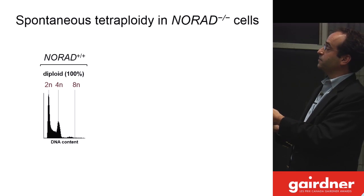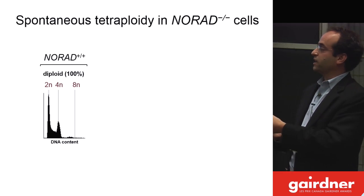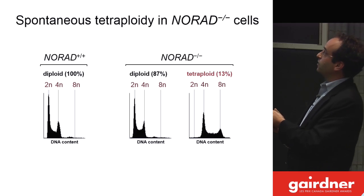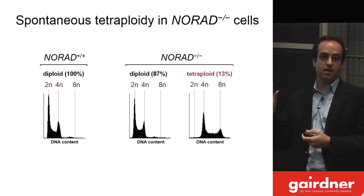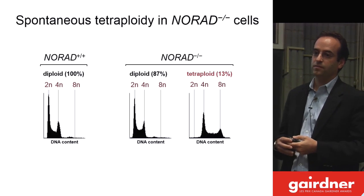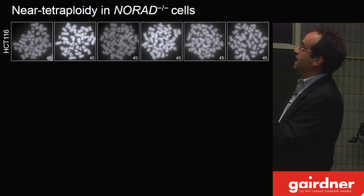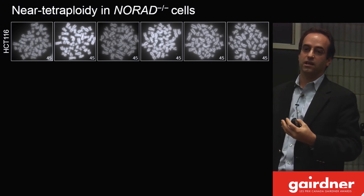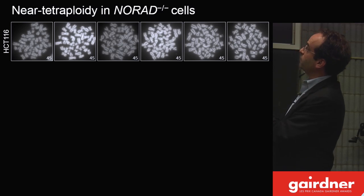Now, because we generated a large number of knockout clones, we looked at the cell cycle in a large number of these independent knockout clones, and we found that a significant subfraction of these knockout clones actually had tetraploid DNA content, at least according to this flow cytometry assay, meaning they had twice as much DNA as the diploid parental cells or most of the other knockout cells. If you actually look at the chromosomes in these cells, this cell line, as I said, is known to be a chromosomally stable diploid cell line with 45 chromosomes. Most of these cells lack the Y, which is why there's 45 chromosomes.